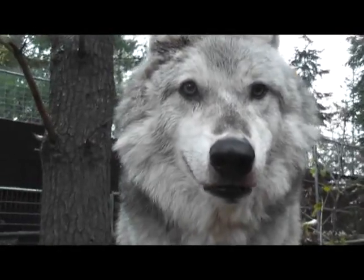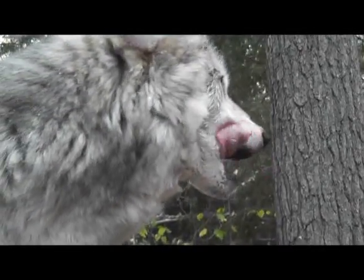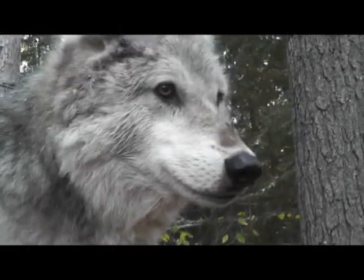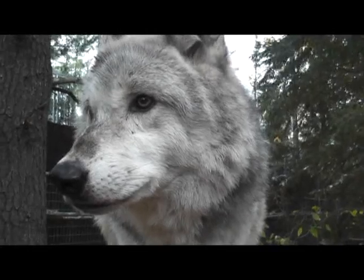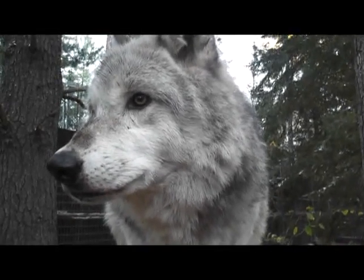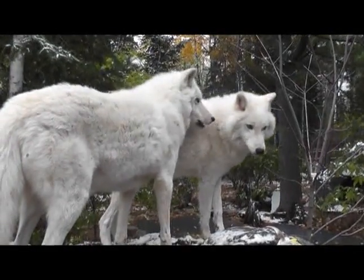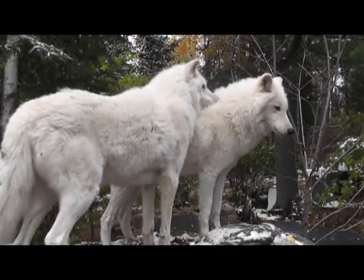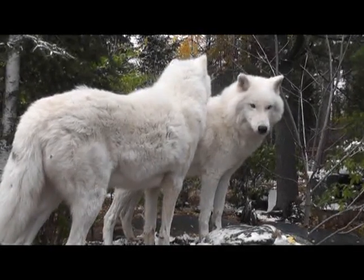What I was trying to get here in the footage was his breath, and it was cold enough that we could see his breath when he was panting and breathing out here. So I just want to give a sense of what we're dealing with in a morning of wolf care. It was a bit chilly and a bit windy this morning, but everybody was fine, and that's certainly something that we make sure every morning, that every wolf is doing well and dealing with the ambient temperatures.